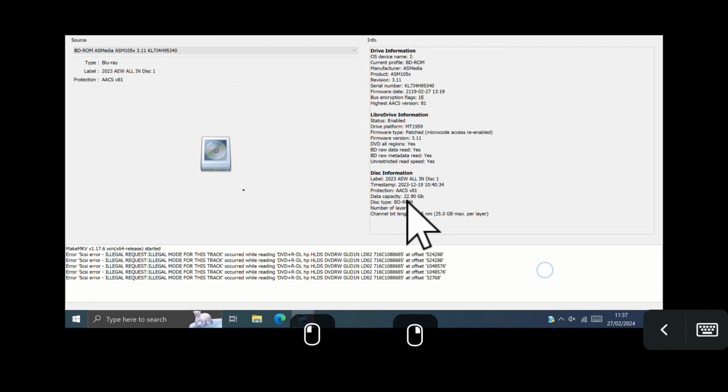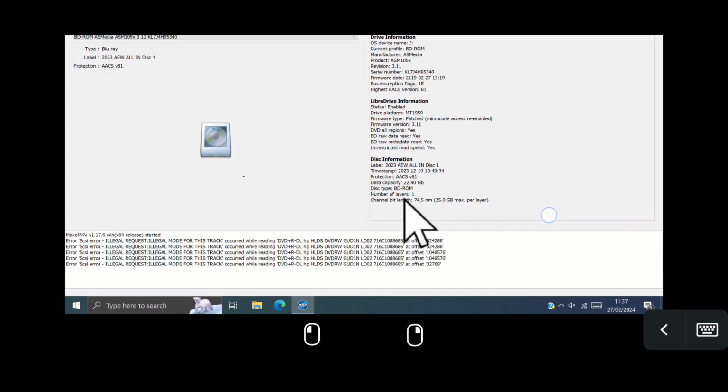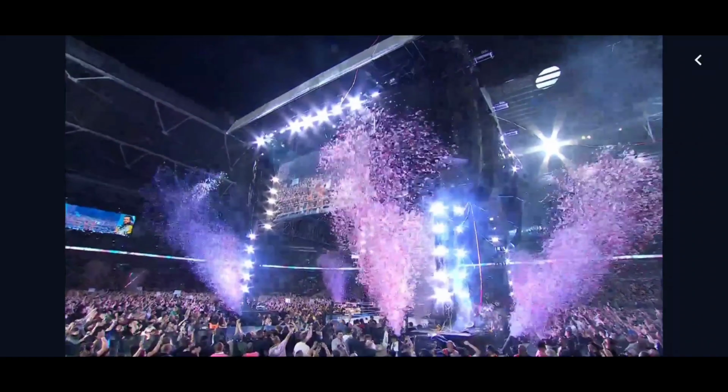So I've popped the All-In London disc in the PC, and disc 1, I'm quite shocked it's the entire event there on a 25 gig disc, single layer. Stereo English sound, wasn't expecting surround sound for that, just expecting the stereo sound, so that's not a surprise. But because there was 2 discs, I thought the event would be split over 2 discs. So it'll be interesting to see what the actual bitrate is going to be in here at 1080p.